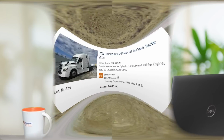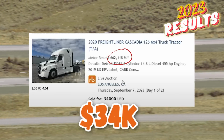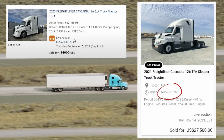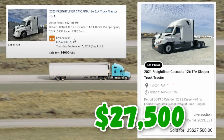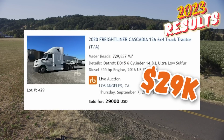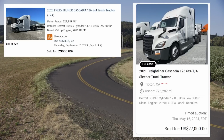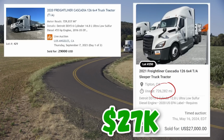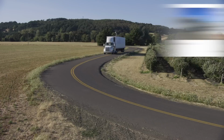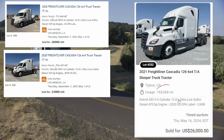Let's go for the 662,000 miles. 662,000 miles last time sold for 34,000. We have 695,000 sold for 27,500. Okay, so last year, this year. Now the trucks with the 700,000 miles. Last year we had 3 of them. One of them with 729,000 miles sold for 29,000. This time we see that 726,000 miles sold for 27,000. Okay, so pretty much the same. And then 731,000 and 754,000 is equivalent to this truck over here, which sold for $26,000.